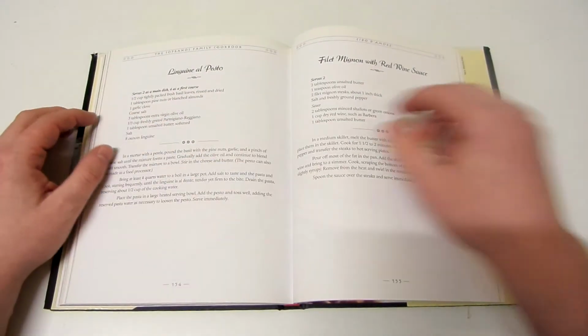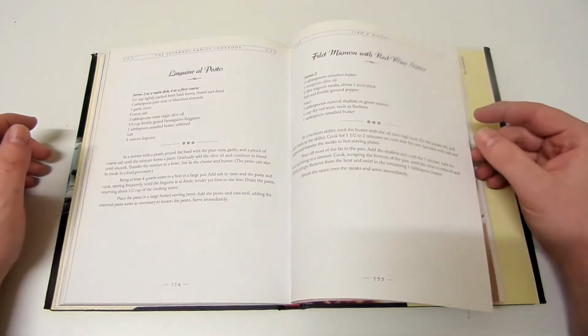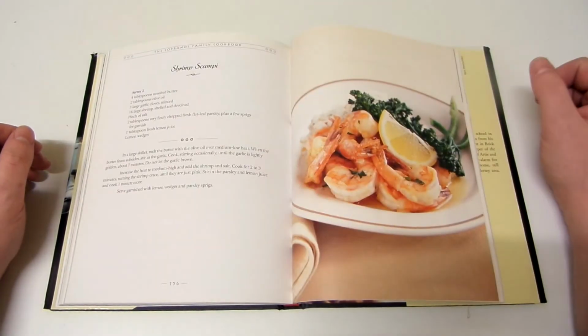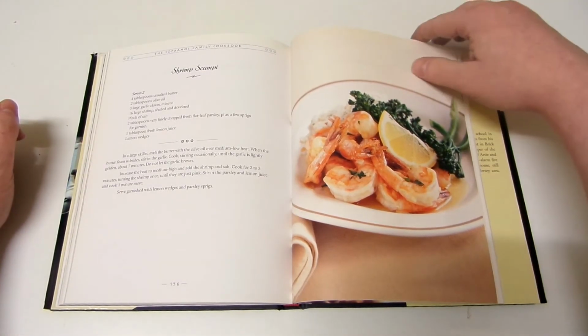See, I'm noticing on this book, just the very outsides of the pages have yellowed a bit. But that's to be expected because it is a really old book. It's from 2002. It's almost 2019 now, so I think that would make it 17 years old.